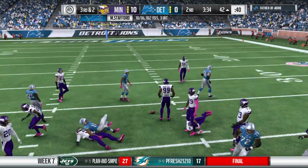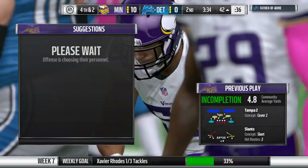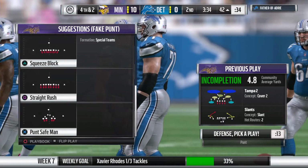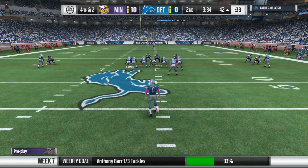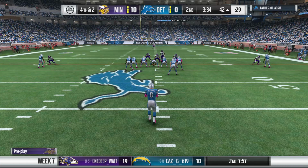And he couldn't hang on to it through the contact. Incomplete. After watching him drop that slant, I can hear my old coach's voice ringing in my ears right now: you can't run with the ball until you catch it. Trying to get those extra yards before he secured it. So on 4th down, here's Sam Martin to punt it away for Detroit.